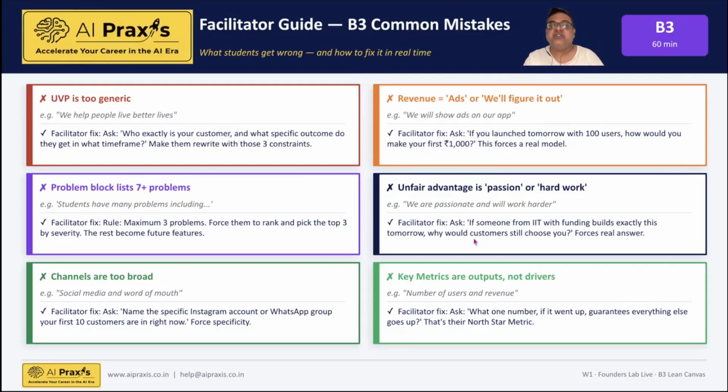And the slide challenges you to go deeper instead of writing Instagram. So think in this manner: which Instagram page, which creator, which community? Don't say WhatsApp. You can ask a simple thing: which group? Who is already inside that group? Because successful marketing begins with specificity.